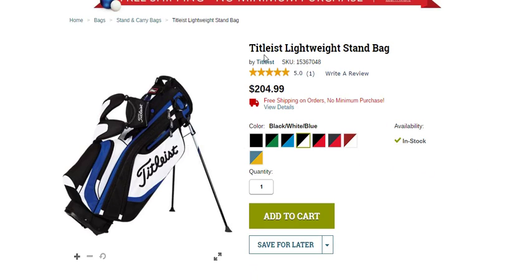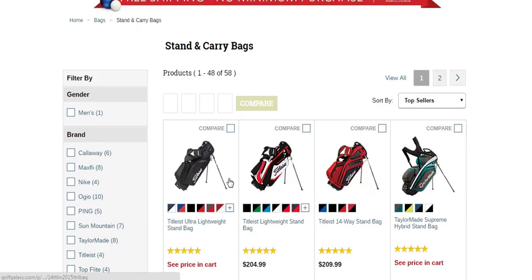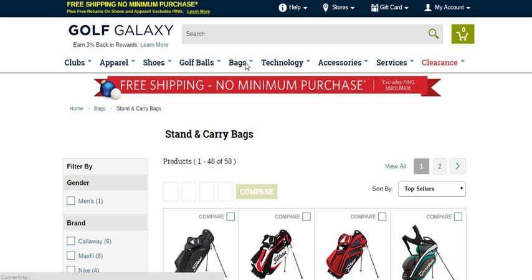So when it comes to bags, these are the most popular ones, which are your stand bags. And this one's a lightweight. They have a lot of different weights. They have lightweight, ultra lightweight, and normal. They can weigh anywhere between 3 pounds to 6 pounds for the light ones. And then they have special bags, which I've only come across one of. That's the one I'm going to show you here.